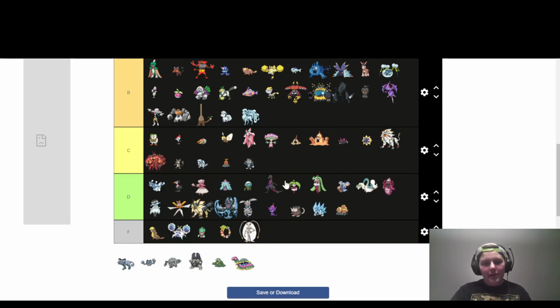Alolan Meowth is a C for me. I like the original more. I don't really like the vibe of this one very much. And then Alolan Persian is a no for me. Don't like the head shape. That's really what it comes down to. I do not like the head shape.